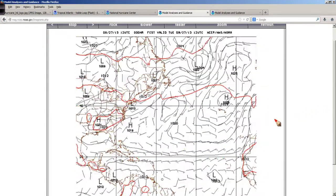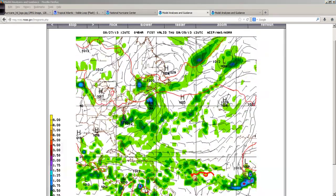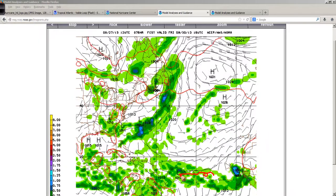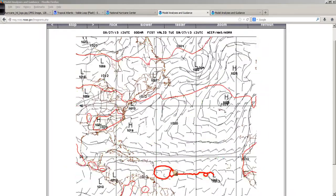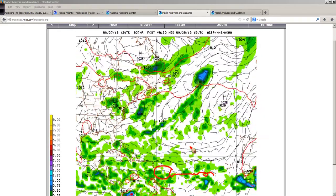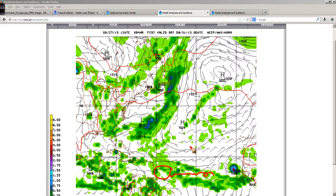In fact, if we look at the GFS, this is the 12Z run, and it's going to start over here. Right here is the very beginning. There's our system right there. You see it moving right along. Every once in a while, a little L will pop up right there, showing that it gets a little bit better organized, and this is out to 5 days. So just east of the islands, this tries to take shape.